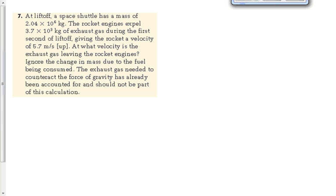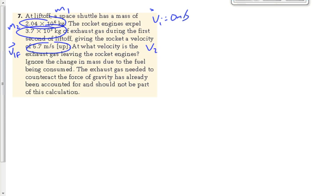It's a conservation of momentum problem. Obviously, Pi is equal to Pf. We'll call this M1, the mass of the shuttle, and this is the mass of the exhaust gas. Vi would be 0, because it's sitting on the launch pad at 0 meters per second. The rocket has a velocity of 5.7 upwards. That's going to be V1f, and we're looking for V2f, the velocity of the exhaust gases. Now, what would you expect those exhaust gases to have for a velocity? Smaller, much greater, or equal to the velocity of the rocket itself? Yep, I would expect it to be much greater because the mass is much, much less.